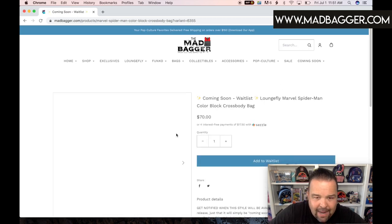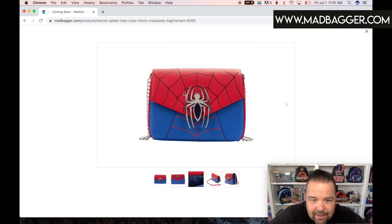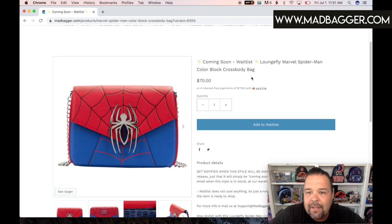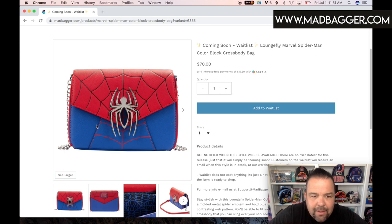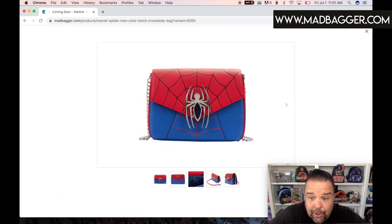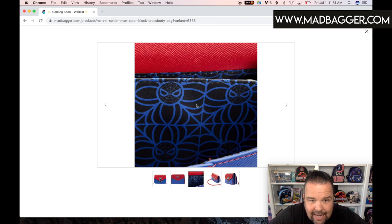Okay, they give us a Spider-Man set. They didn't give us a new backpack, but they gave us a crossbody with this really cool Spider-Man emblem on it. To me, this is kind of like for the newer movies. Let's see, what was the title on this? Marvel Spider-Man Color Block Crossbody. Okay, it doesn't go off of any movies or anything, but it is definitely a really cool crossbody chain bag with the giant spider metal logo. And of course you got the Spider-Man webs, Spider-Man colors. Lining has got little spider webs with the Spider-Man face.